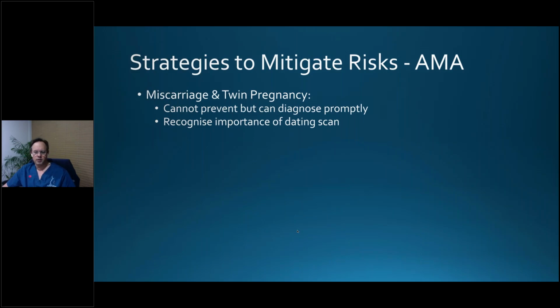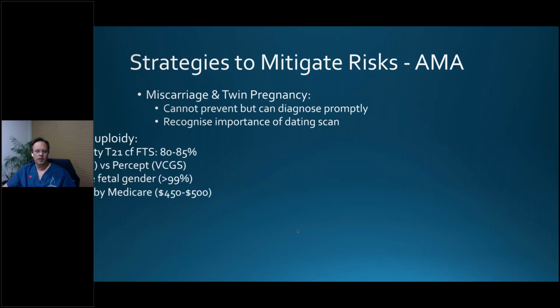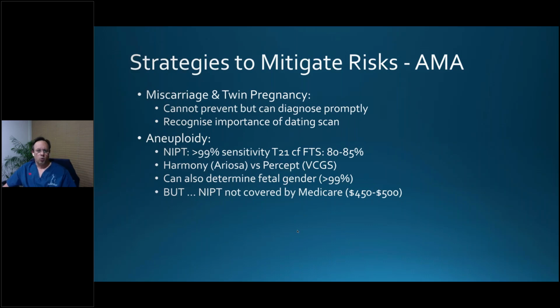So 8 to 10 weeks is an ideal time for all. I think all women should have a dating scan. We can detect aneuploidy. So for many years we've had the first trimester screen, a combination of serum screening done at sort of 10, 11 weeks and a nuchal translucency scan at 12 to 13 weeks. Those two in combination will detect Down syndrome approximately 80 to 85% of the time.